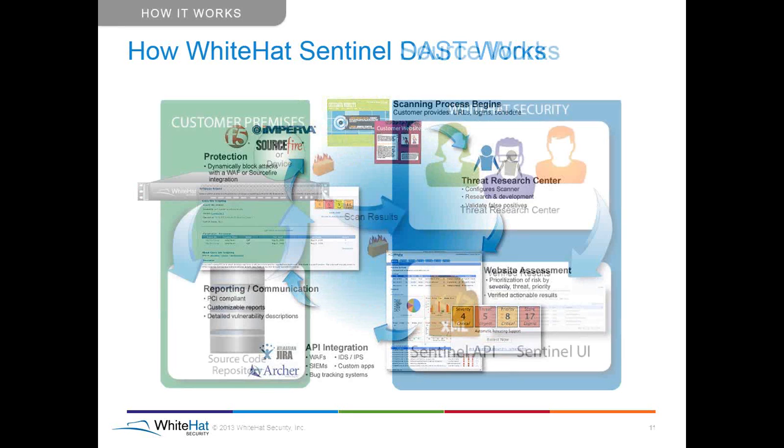So how does Sentinel Source work? This is dealing with the static code again. Sentinel Source deals with static code analysis and is slightly different from the dynamic application security testing approach in that White Hat will still populate the portal, and the Threat Research Center is still very active and very much involved in the analysis of your coding.